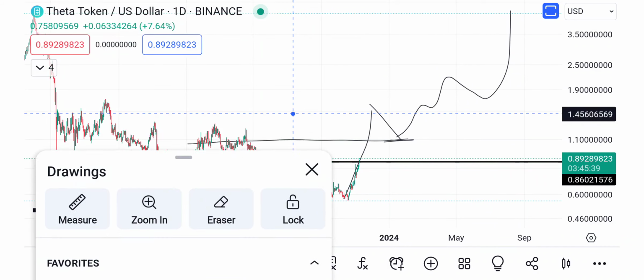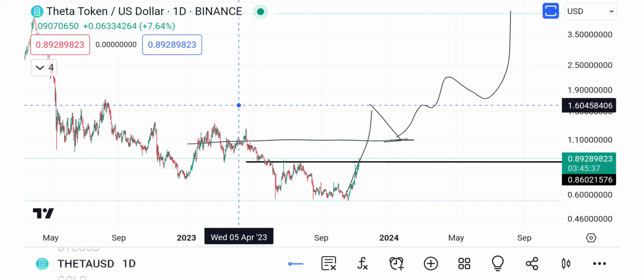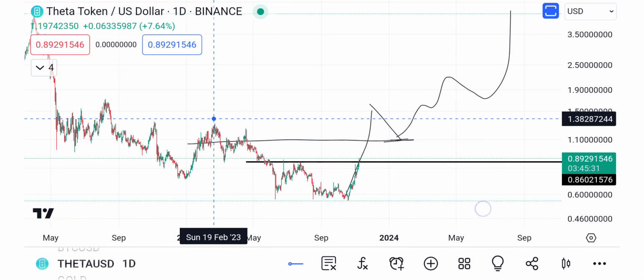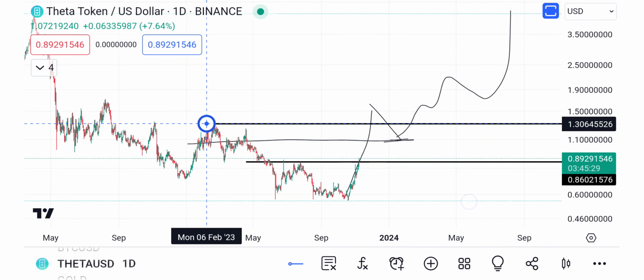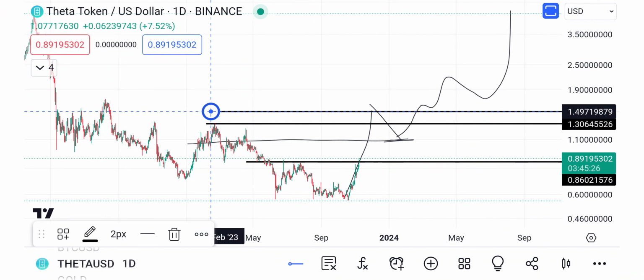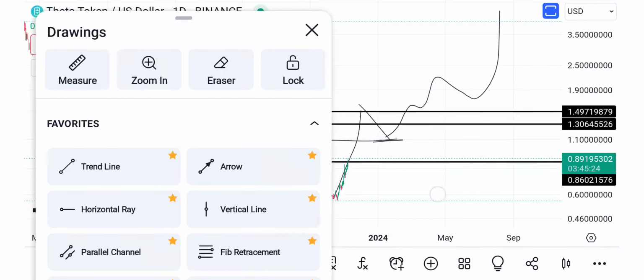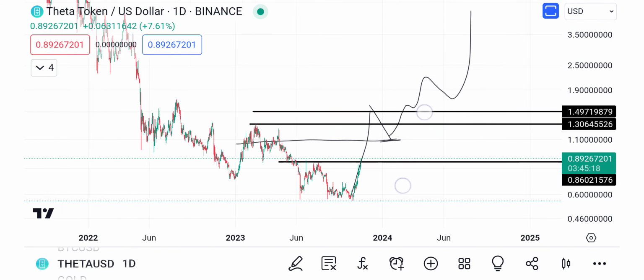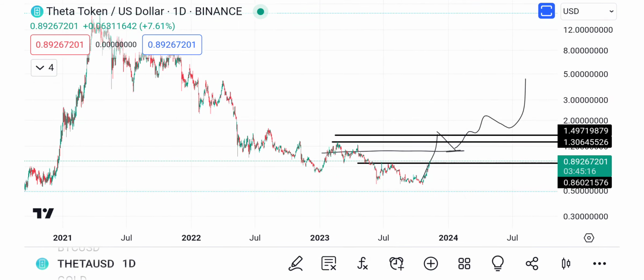So the target, according to the fractal, so if this idea plays according to the fractal, then we could be looking at between $1.30 and maybe $1.50. So I think we're actually in a good spot here. We're at the beginning of the wave, right? We're in the beginning of the wave.